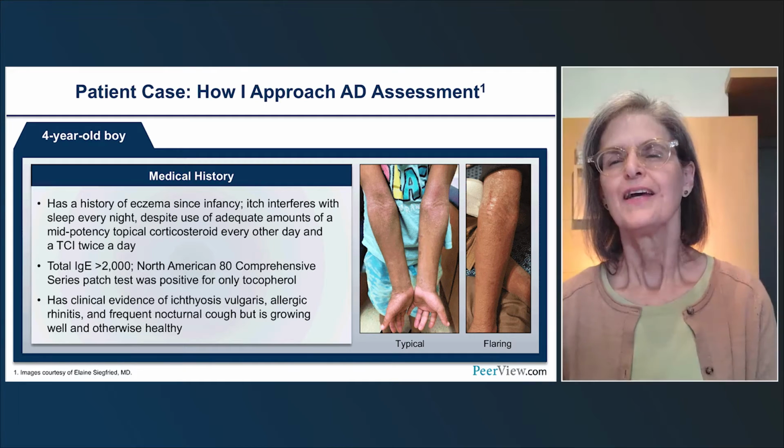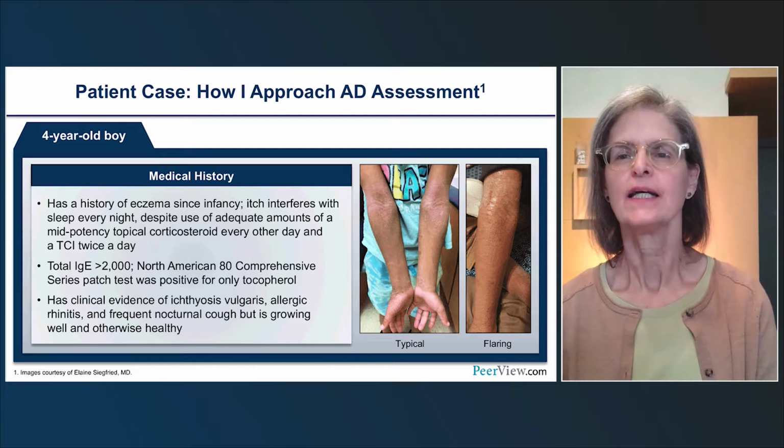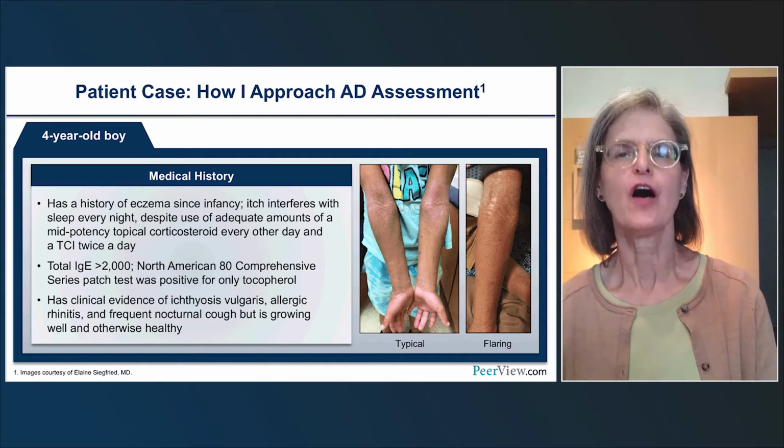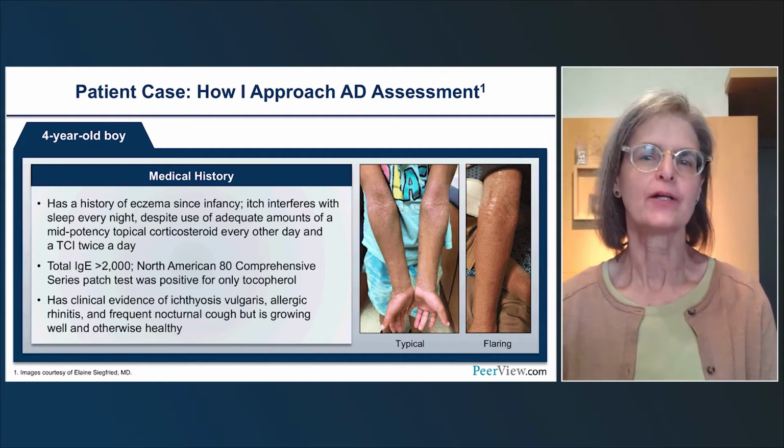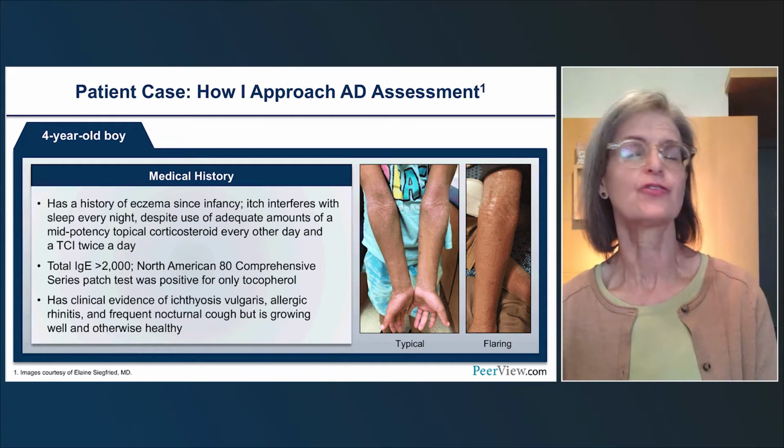Thank you. One of the reasons I selected two pictures of this patient is that he has a typical involvement, which I would say would be moderate or even in some settings severe. But when he's flaring, he's clearly severe.